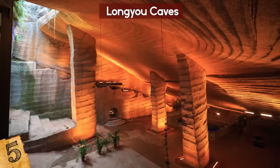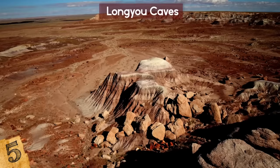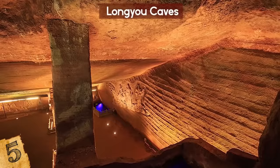Since this initial discovery, 30,000 square meters of man-made caverns totaling 36 grottos have been discovered. The elaborate caves were carved into siltstone and contained separate rooms, along with features such as bridges, gutters, and even intricate wall carvings. Pillars were carved throughout the caves to support the ceilings.